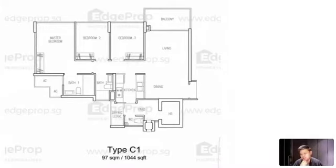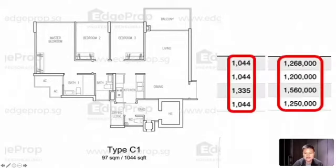Now, I just want to share with you this floor plan. This is the 1044 square feet that I showed you. You can see that the size is bigger. Living and dining, you have a balcony, a yard, a bomb shelter, and a kitchen. That is why the price is justified at 1.2 over million for a 3-bedroom premium unit. But at least I want to show you that the prices have already been transacted like that.